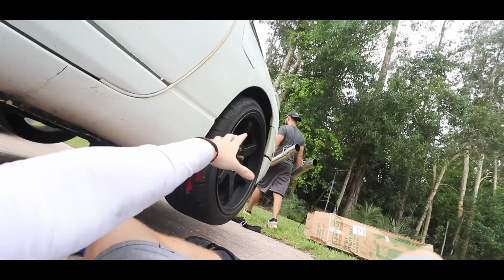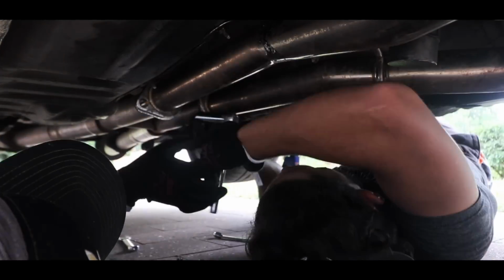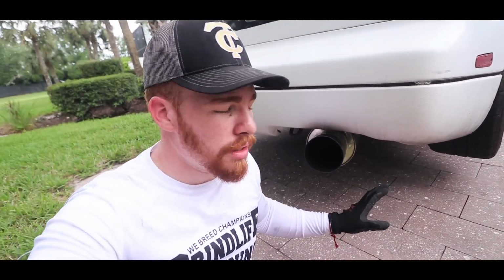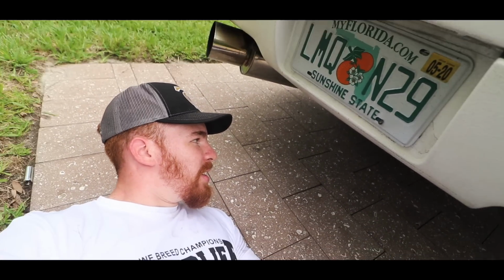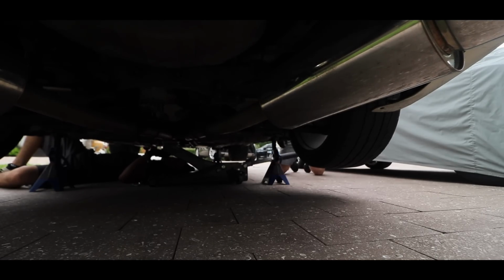Hey bro, that's my exhaust, don't steal it. Also, I am gonna be selling this HKS exhaust. Just DM me on Instagram, I'll put it up right here. Somebody buy it off me, please. It's gonna come in that original box. Actually, it's not an original box. Wait, what? Do you want it for your Audi? What? The exhaust? Right there. Yeah, that's good.